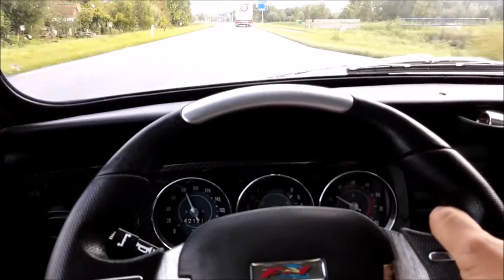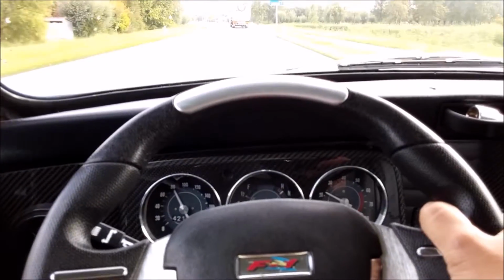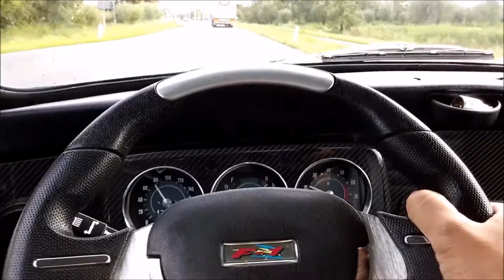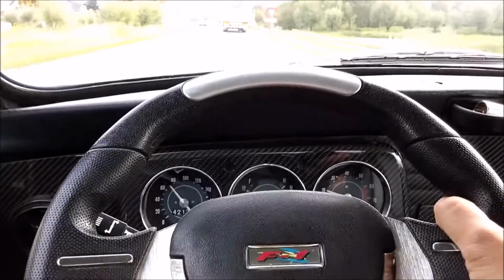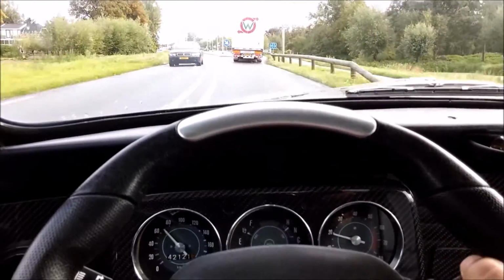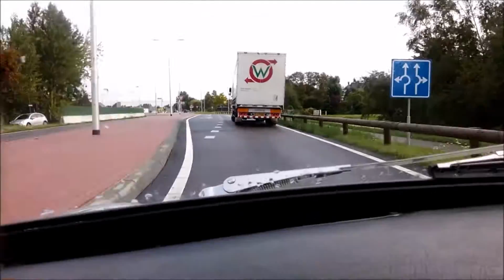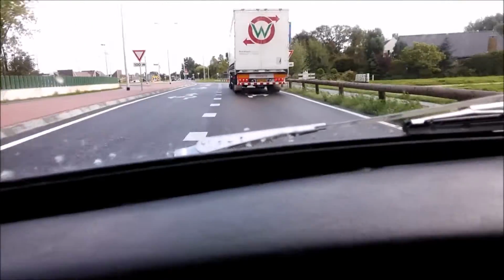This is basically just what I had expected. This one is a 1300. The engine has just been refurbished. The exterior, the chassis, has been refurbished as well, but these cars are more or less notorious for rust. So this one has been done, but it's starting to rust already.